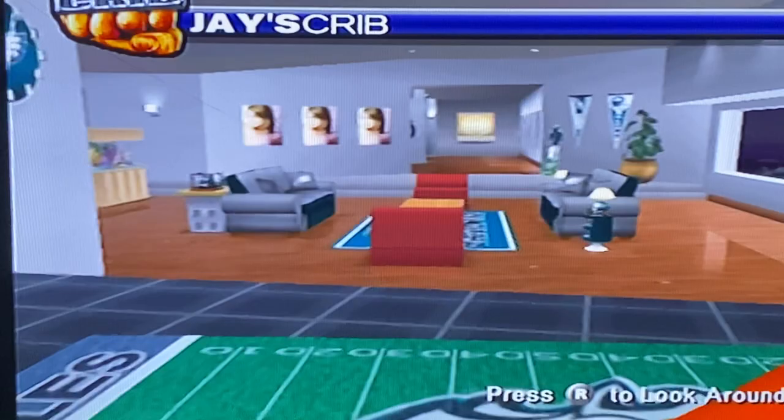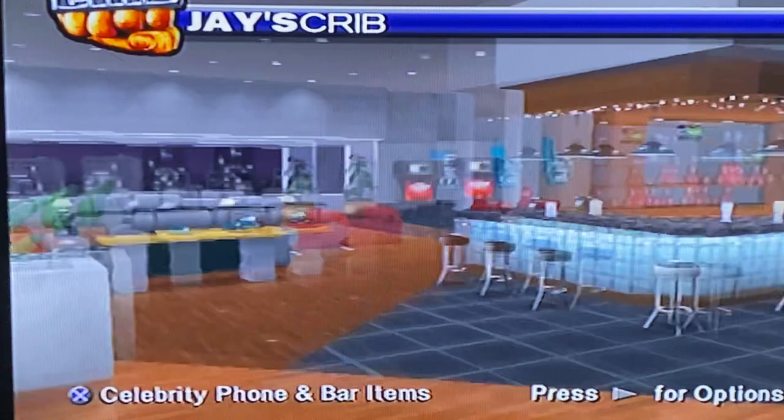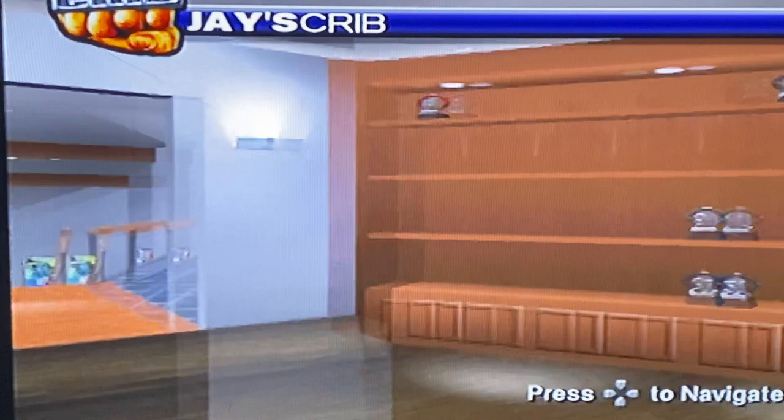Yeah, that's about it with my crib. Ain't much to do. I mean, yeah, you buy stuff. You can add stuff to it. You can play like a minigame. You can watch, like I said, back here in the movie theaters, a bar, too. Yeah, it's pretty cool that they actually did this in NFL 2K5, you know? Sorry about being loud spoken, I just want to give you a little house tour. A little crib tour.